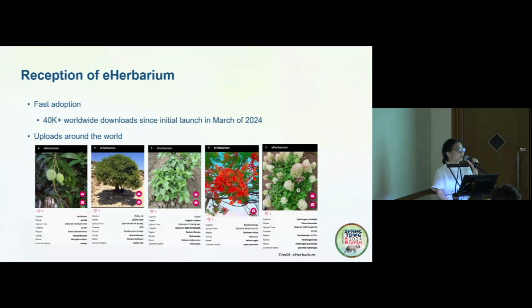Since its launch in March this year, eHerbarium has gained over 40,000 downloads worldwide. Here are some of the image uploads from users around the world. These images are from the Indian subcontinent, Southern Europe, Eastern Europe, Northern Africa, and Northeastern USA.